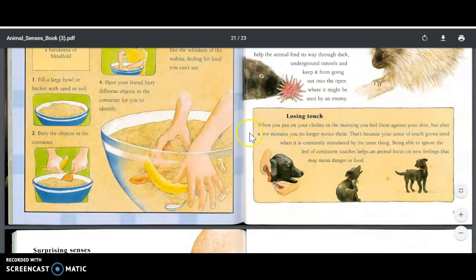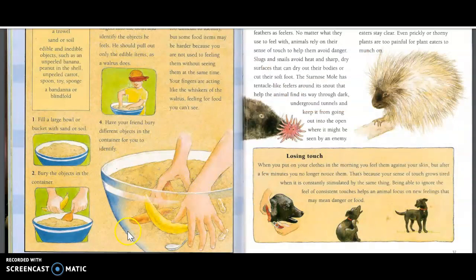Losing touch. When you put on your clothes in the morning, you feel them against your skin. But after a few minutes, you no longer notice them. That's because your sense of touch grows tired when it is constantly stimulated by the same thing. Being able to ignore the feel of consistent touches helps an animal focus on new feelings that may mean danger or food.